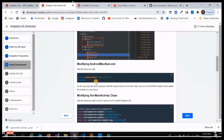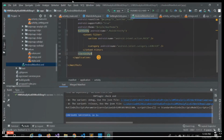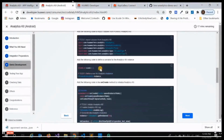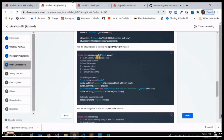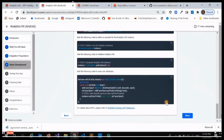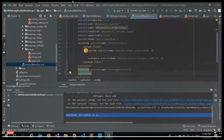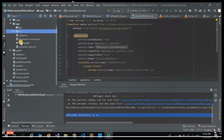Now we will check everything that we took. He tells me to add this one to our manifest file. So we will add the activity to the manifest file. Okay. Then he told me to modify the main class. We make these things. And even finding the onCreate, we may make this one. And report the answer. Okay. Actually, all the things we finished before. So we just now need to run our code.